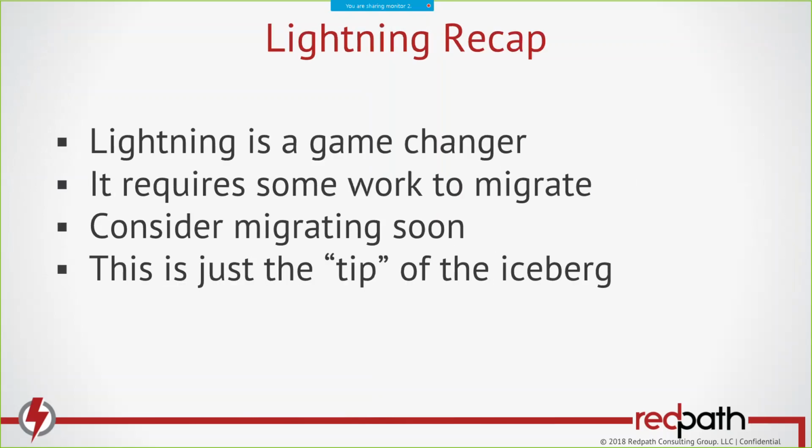So let's recap the presentation. Lightning is a game changer. It really changes everything for users and admins and organizations using Salesforce. There is some homework required to migrate into Lightning. It's not just a quick switch into the new interface. While you can do that, you may have some buttons that aren't working correctly. You may want to spend some time changing your layouts so they make more sense. And this is just the tip of the iceberg, with all of the new features that Lightning is coming out with in the new releases.